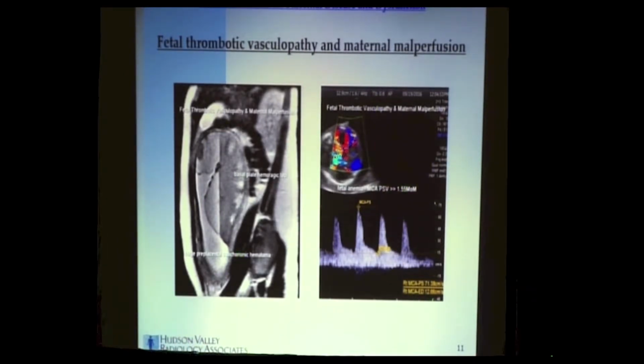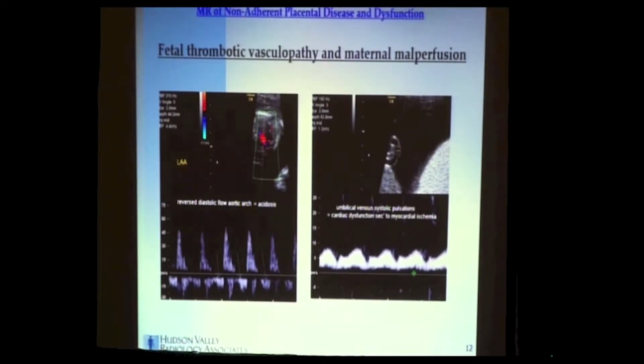Because of the size of these bleeds, I wanted to know whether or not the fetus could be anemic. The MCA Dopplers were very high, over 70 centimeters per second, consistent with fetal anemia. Aortic arch had reversed diastolic flow that has a high predictive value for acidemia, and the umbilical venous tracings showed systolic pulsations. So, although the MFM referral was to evaluate for fetal disease, MR uniquely demonstrated significant placental pathology, and the post-MR targeted ultrasound showed an acidotic baby.